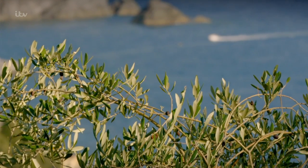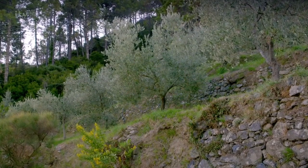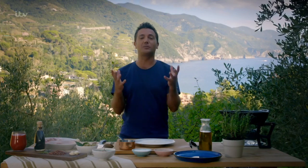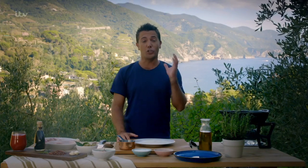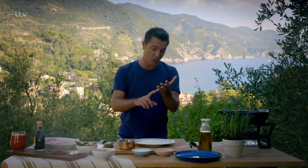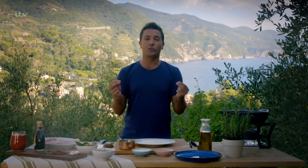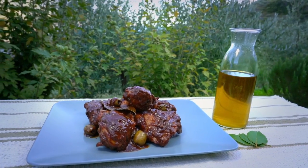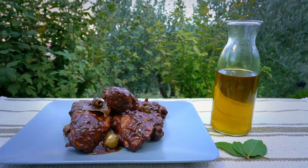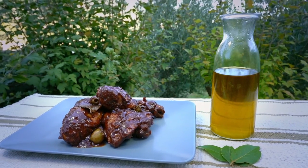Olives are one of my favorite ingredients, so I want to showcase them in a very special Ligurian dish. Overlooking the Ligurian Sea inspired me to cook this recipe, which showcases the best of Ligurian ingredients. Anchovies, extra virgin olive oil, olives, and the recipe is called pollo con acciughe e peperoncino, which is chicken with anchovies, garlic, chili. Very, very simple, one-pot dish, and everybody can do it.